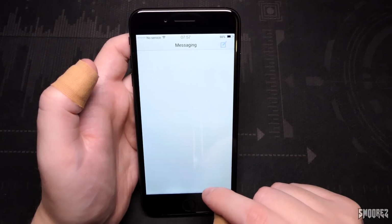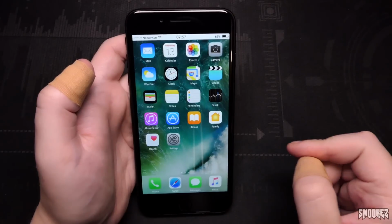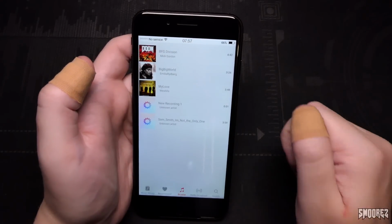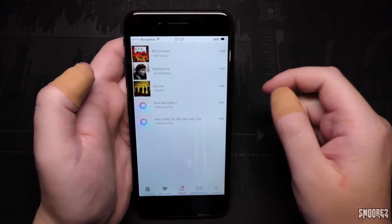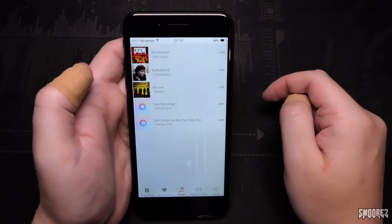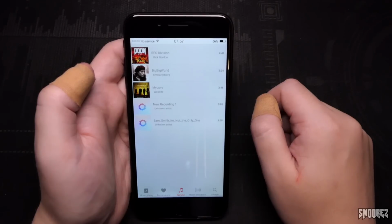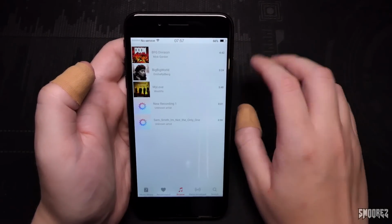Messages looks like that. We've got music up next. Now if we go to browse, they have actually included some MP3s on here by default. So there's Big Big World by Amelia Rydberg, My Love by Westlife, and Sam Smith, I'm Not the Only One. I'm pretty sure they may be in the system files. I'll pretend they weren't there.